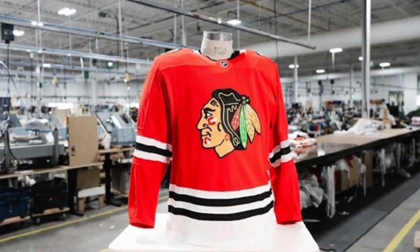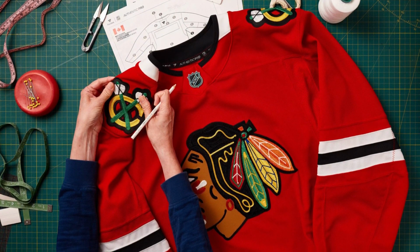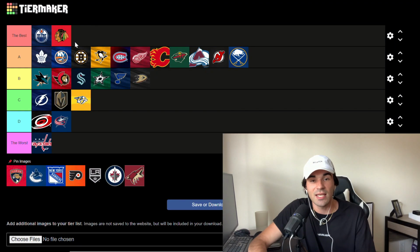Next up, we got the Chicago Blackhawks, and this is the only one that I've been considering placing above the Edmonton Oilers. And like a lot of the other original 6 teams, I just feel like it has definitely stood the test of time, and honestly is my favorite of the 6. I think I'm going to leave it as the best one just because I love how the colors in the logo really make the red pop, and the overall design of the jersey just continues to improve with every manufacturer that takes over for this jersey. So I'm going to put them in the best. I'll let you guys decide though.